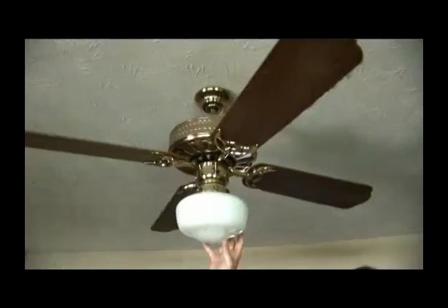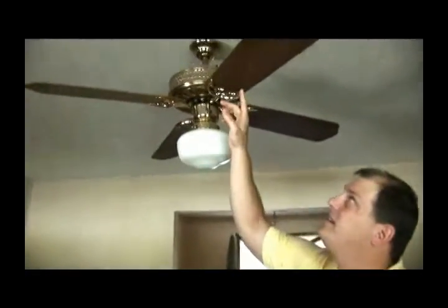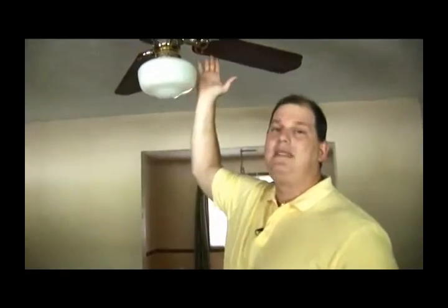So I've got my flooring already done and I've got my painting done. What's left in the house, you ask? Well, the only thing that's left really is what we call lighting. Now, this is a very old ceiling fan. It's got the ornate design on it. When we paint this thing brand new, we're going to actually replace this ceiling fan.